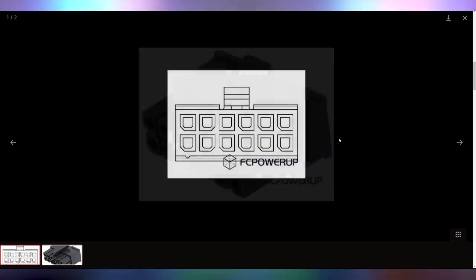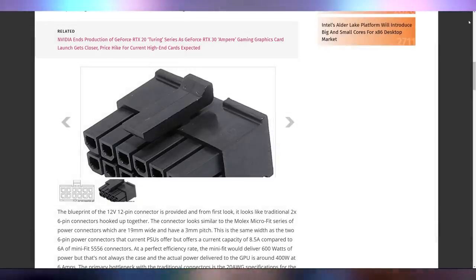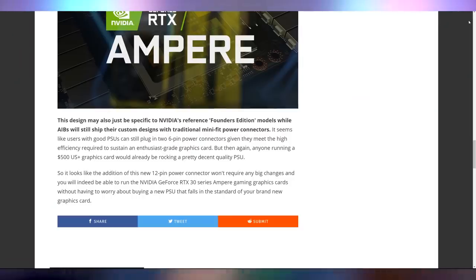This is an intriguing development, and I can hear so many of you in the comments down below being like, what? How could Nvidia do this to us? I don't want to have to buy a damn new power supply in order to run my GPU, which I felt that as well. I don't want to have to buy a new power supply in order to run the next generation of GPUs.